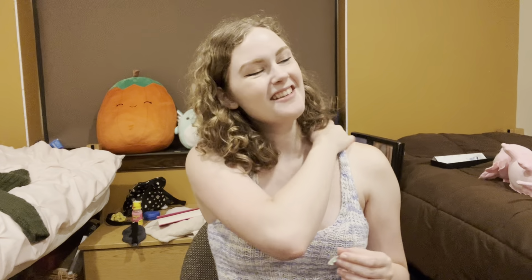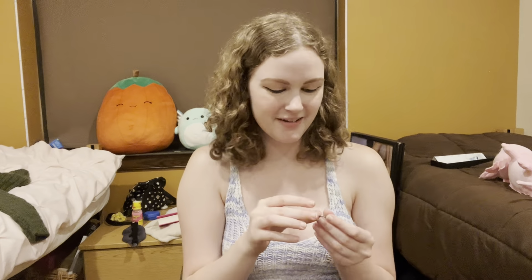I really am just all over the place. And this is the cute little snail stitch marker that I'm using. I have no idea if you can even see that.